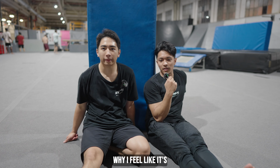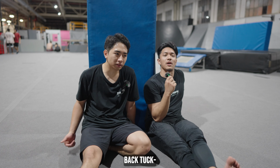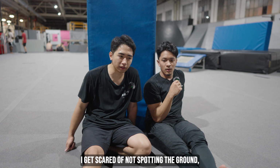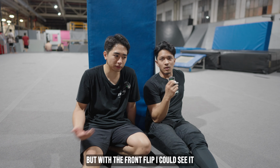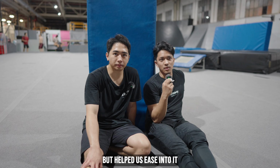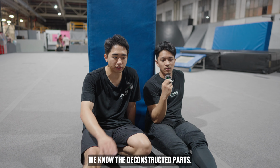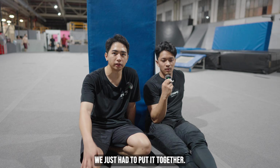One of the main reasons I feel like it's a bit easier is we're going forward. We're used to going forward versus back tucks. With the back tuck, I get scared of not spotting the ground. So I'm blind for the first half, but with the front flip, I can see it the entire time. But I think the drill, I wouldn't say gave us a shortcut, but helped us ease into it. Yeah, for sure. Because again, it's the same thing as the back flip. We know the deconstructed parts. We just had to put it together. All right, good job, man.